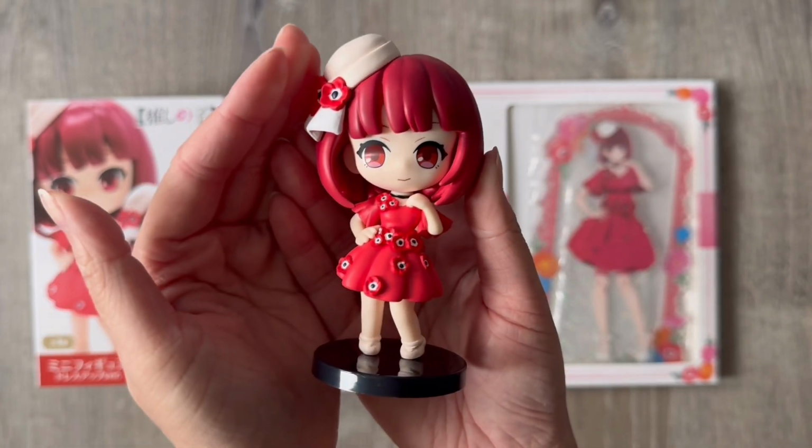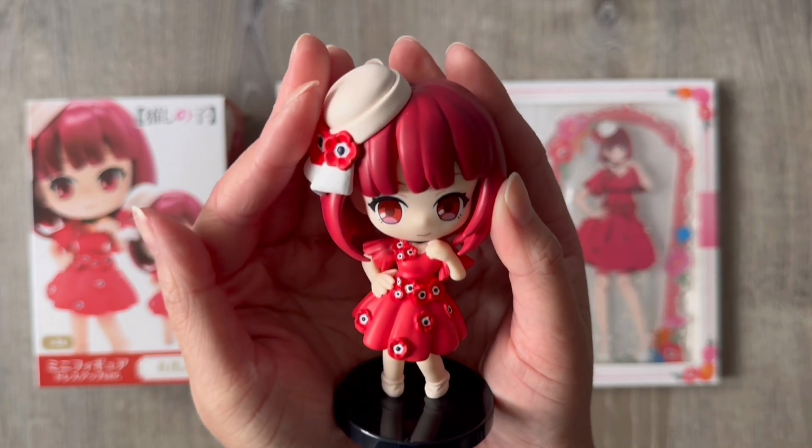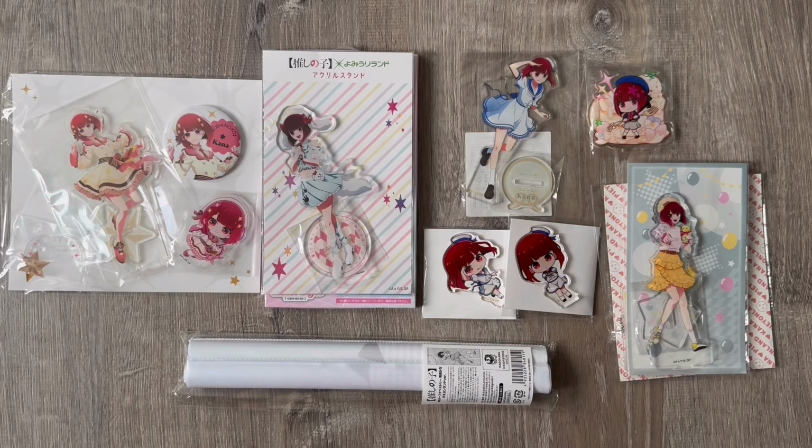And it's very small and really cute to display. I think she just looks so adorable. So yeah, that is all of the items from the Bushiroad Creative collaboration that I got. We have more to go, so let's just move on. The rest of the items here are just some smaller items for Kana, from various collaborations that Oshi No Ko did, so I'm gonna speed run through this.